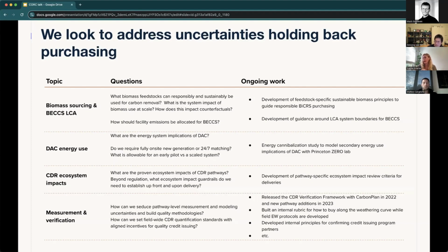CDR ecosystem impact is another pretty big open question for a lot of different pathways, and we work with a lot of academics and NGOs in the field to develop ecosystem impact metrics to be able to evaluate suppliers and again give them guidelines on things that they should be measuring and looking out for. And then similar for measurement and verification, I already highlighted the uncertainty framework we developed with Carbon Plan, but then we also, for example, worked a lot with Cascade for enhanced rock weathering to build a standardized measurement rubric, which was really catalytic to enable purchasing from this pathway.